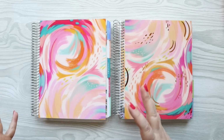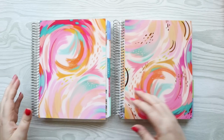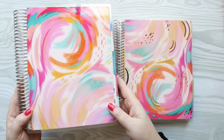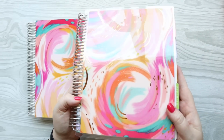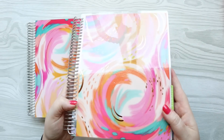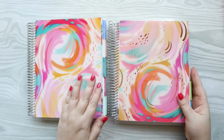The covers are beautiful. Obviously you can pick your covers with the Daily Duo, but this one is the actual Inspire cover. This is the non-metallic version, and then this is the metallic one. It's always hard to see the metallic in the light. I'm sitting by a window too, so it doesn't make it any easier, but I really, really like the metallic.